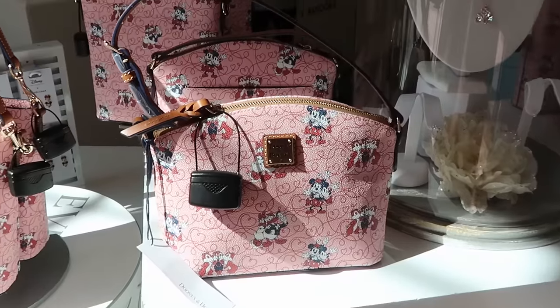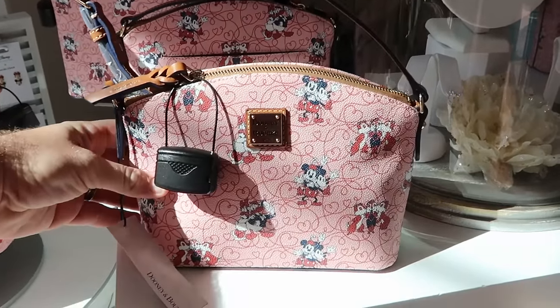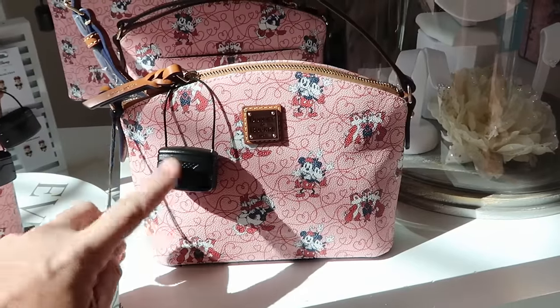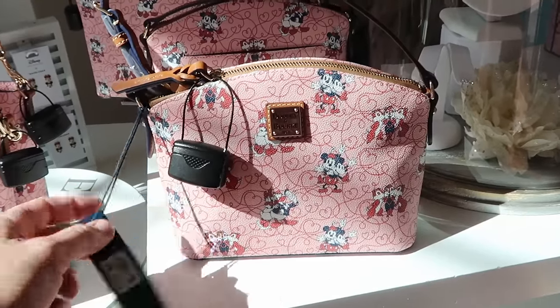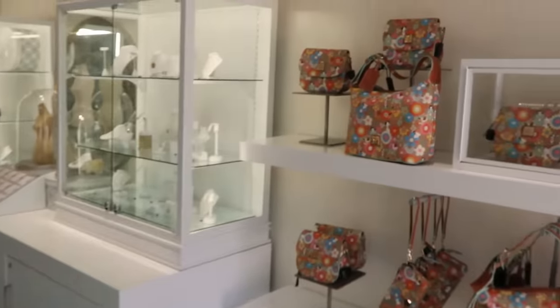Then right underneath is a smaller size purse. This comes with a little dainty strap. Again, with Donald, Daisy, Mickey, and Minnie, and then there's lots of little hearts involved. $228 for that size. Now let's see what we have going on over here.